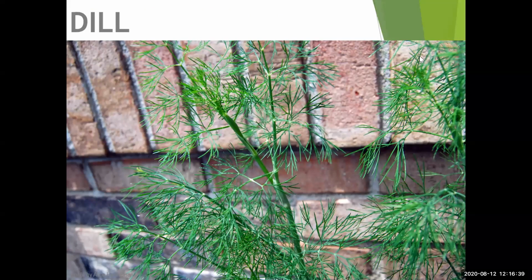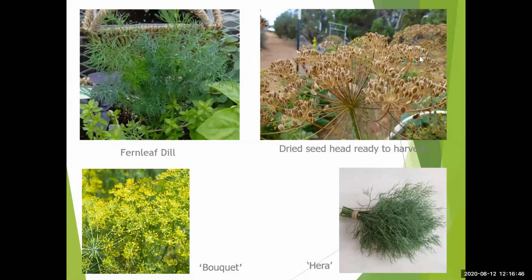So you can start dill seeds in November, and you can plant them all the way through spring. And you can use all portions of dill in your cooking. So here's some different varieties of dill. You can see Hera there. That's one that's real dense, lots of foliage. The bouquet is the most widely grown one, and you can see in the picture there what the flowers look like. And you can also see the dried seed head. The fern leaf dill has a little bit of a different leaf shape than the common dill that you're used to seeing.